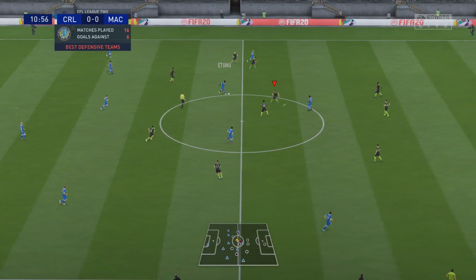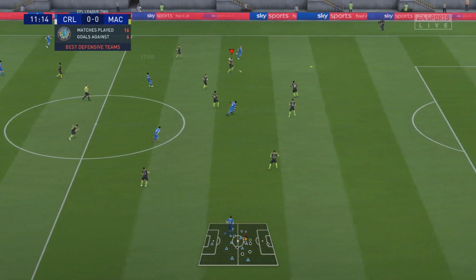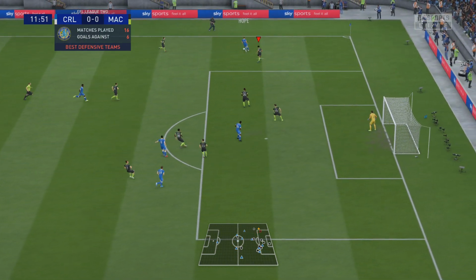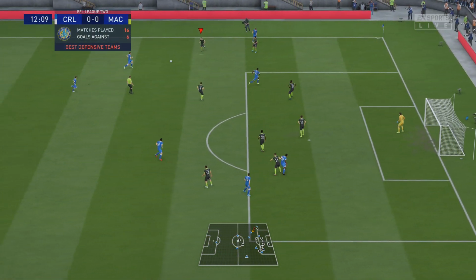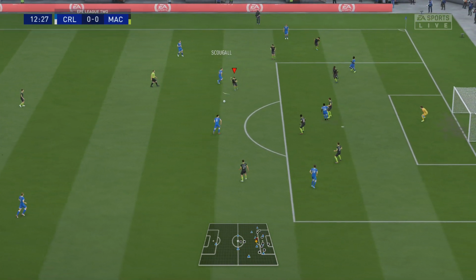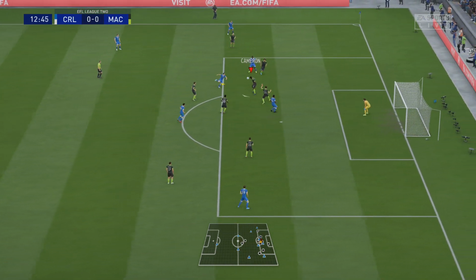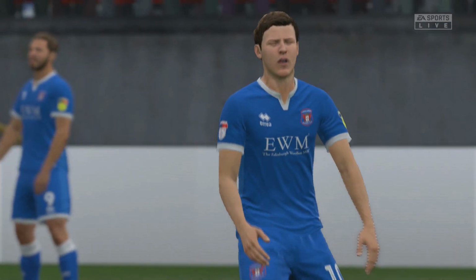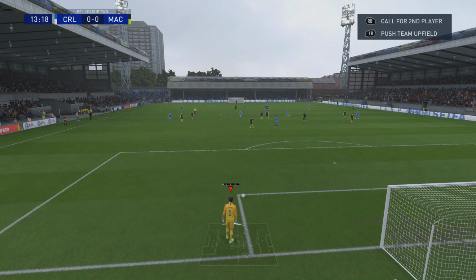Well, they come here, the visitors, with this wonderful defensive record. Actually, it is the best defensive record in the division. Well, they've got some good individuals at the back, and they've also got great understanding across that back line. Looks to shoot! He's done well to block. Oh, just too high. Yeah, couldn't quite get over the ball, but decent effort.